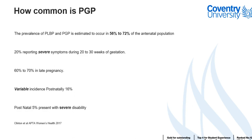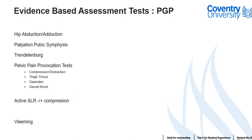This is really in relation to the pregnancy population. As we can see there, it's very common. And also some women, new mums or second or third time mums, will continue to get pelvic girdle pain postnatally or may develop it. So we really want to do some evidence-based tests, both with the postnatal population, pregnancy population, but also those patients who have pelvic girdle pain unrelated to pregnancy.